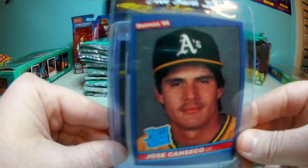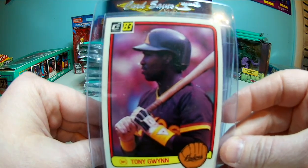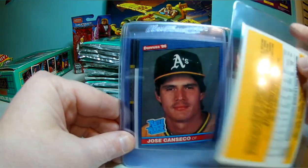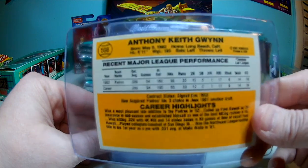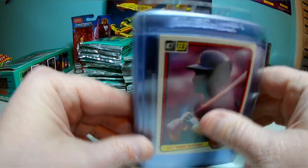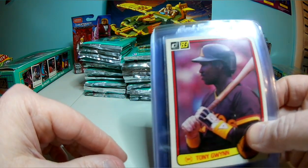This is going to stay in my personal collection. This Tony Gwynn here is going to stay in my personal collection also. I wanted to send them in and get them graded. This may grade like a 9 because the back of it, I don't know if you can really see it, but it's discolored around the edges a little bit. So I just wanted to keep it and put it in my collection. Just something that I like. I'm a big baseball fan. I like baseball. So yeah, guys, let's get to the video.